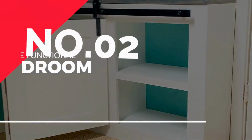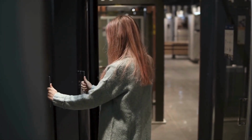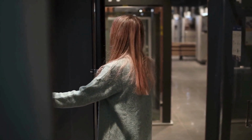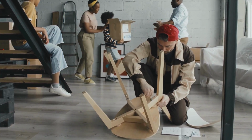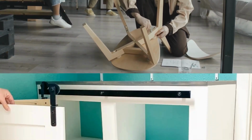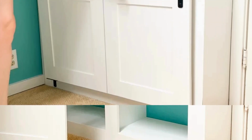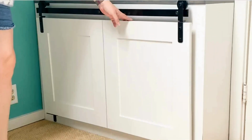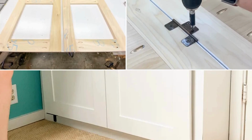Number 2. A more functional small bedroom with DIY bifold cabinet doors. It's not uncommon to see one-sided barn door cabinets on the market. Those of you who are parents know how important it is to keep certain things out of sight. You can use this bifold barn door hardware for a cabinet, a closet, or even to conceal your flat-screen TV on the wall. Build your cabinet door from poplar 1x4s and 1x2s plywood, but if you already have doors, you can avoid that step.